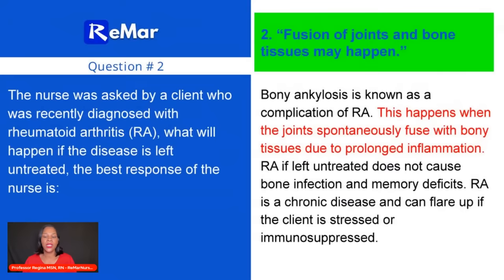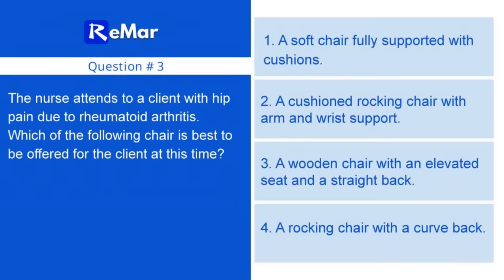Remember, bony ankylosis will happen. It is a complication of rheumatoid arthritis. And this is where that inflammation is so consistent, so persistent, that the joints fuse with the tissues. And that's due to just being inflamed. So if you don't have treatment in place, prolonged inflammation can make that happen. If RA is left untreated, it does not cause bone infection or memory deficits. Rheumatoid arthritis is a chronic disease and can flare up. You have the flares when the client is stressed or immunosuppressed.